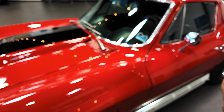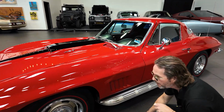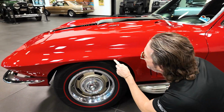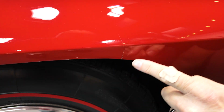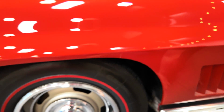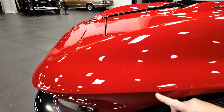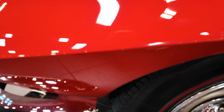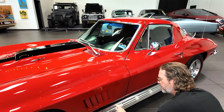The rest of all this is beautiful. A couple of these things might be able to be detailed out. From what I understand, it's already been done. So these are just really itty-bitty little things we'd be worried about. Here we go, right in this area, we've got a crack right here and a really light one there. Up here, small mark. This is just from driving down the road. It's just normal stuff there. All along here, this looks terrific.